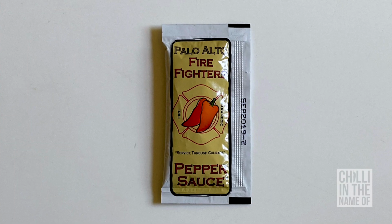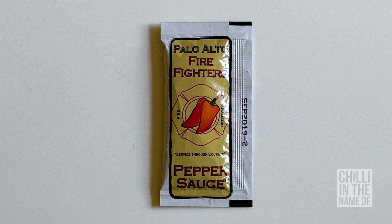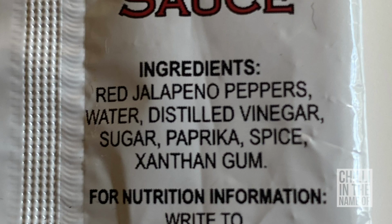The first sauce I'm going to try for you today is Palo Alto Firefighters Pepper Sauce. Here it is in one of those single serve sachets. Let's see what it's got in it. Red jalapeno peppers, water, distilled vinegar, sugar, paprika, spice, and xanthan gum. We can't have a look at it while it's in there, so let's get it out.